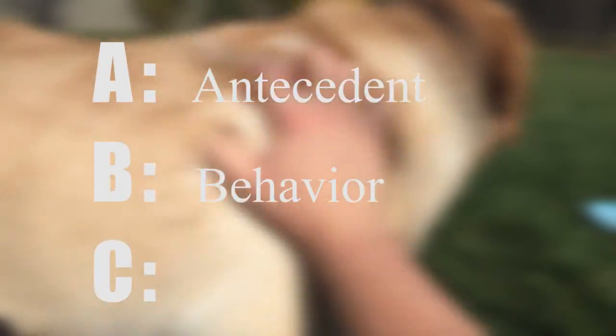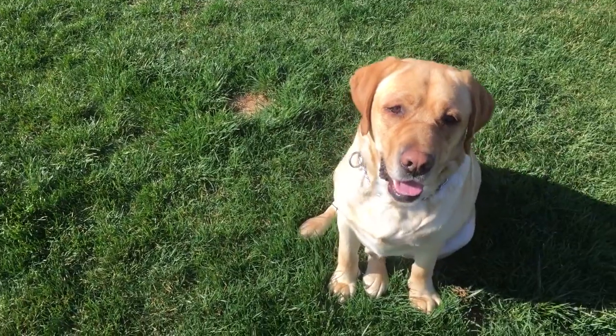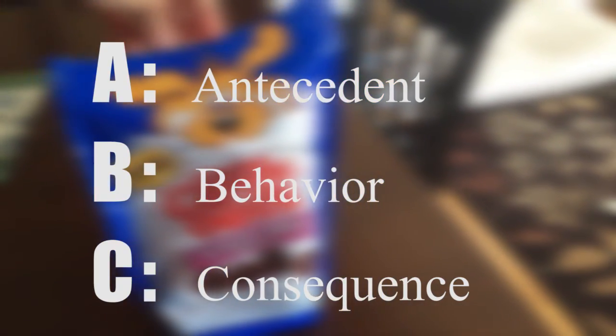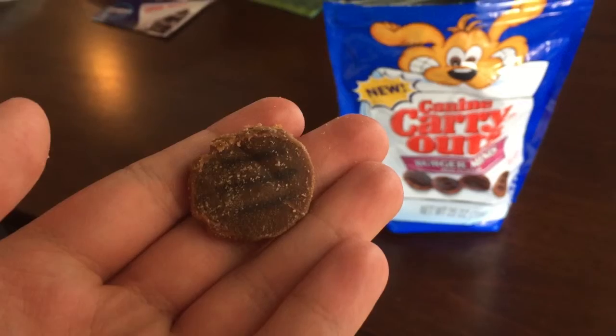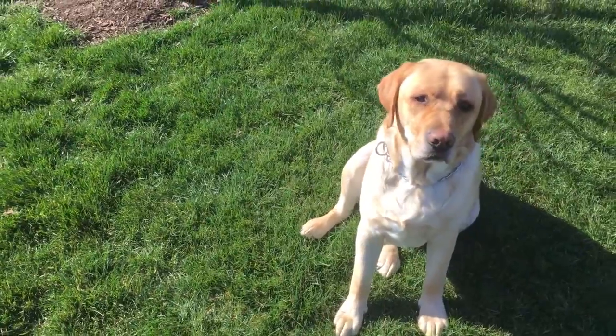B stands for the behavior itself. This is what happens after the cue and, in our case, would be Blue sitting down. C stands for consequence. This happens after the behavior is or is not performed. The consequence can be either good or bad, but hold on to that idea for just a second. Again, in this case, the consequence will be a dog treat if Blue sits.